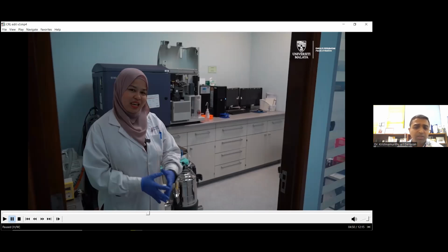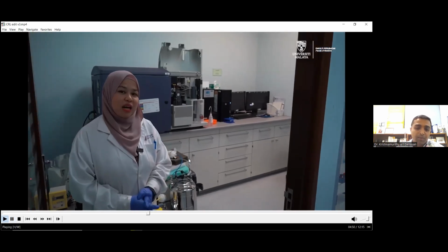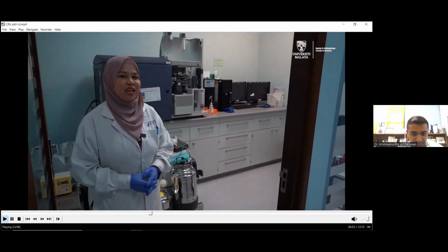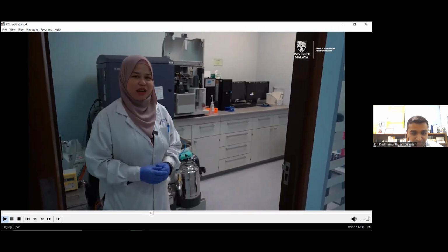This can produce very good papers. I would say even myself, I use these FACS machines to publish many papers, including one that I published recently in Frontiers in Medicine. So please utilize this equipment to the best and support your research aim. Thank you. But if you're looking into molecular studies, I will pass you over to my colleague, who offers the qPCR.